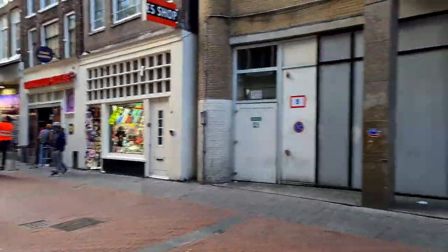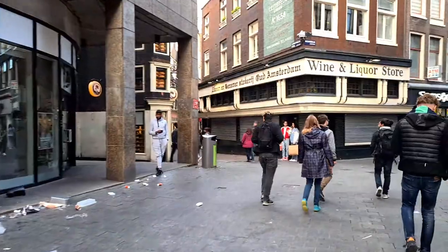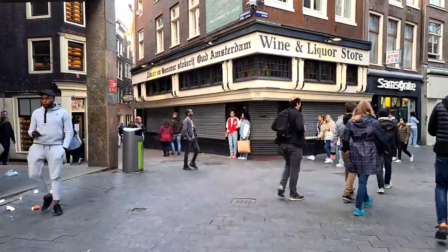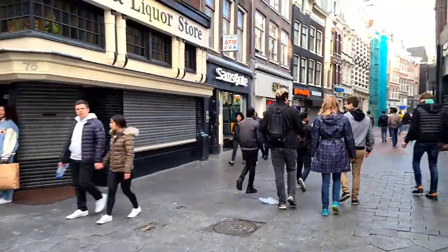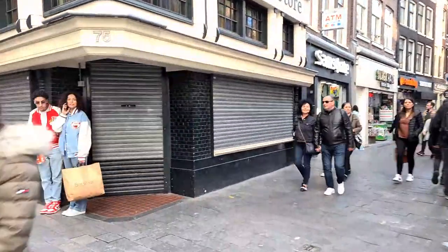They do a tough job. They're trying to open the way. A tourist ocean is here. Popular shopping street and also tourist area.